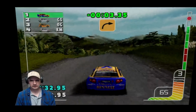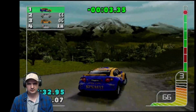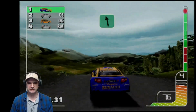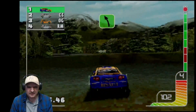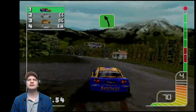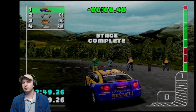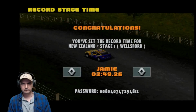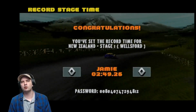Right, final phase, final section. Still in first place. Just don't make any mistakes. Go for the water. Oh, fantastic. Really, really good. So good. Nice to go back to. And the PlayStation is performing very well as well. There we go. Congratulations. You set the record of time for New Zealand Stage 1. But yes, of course, very early days.